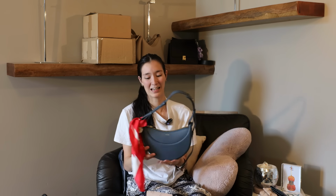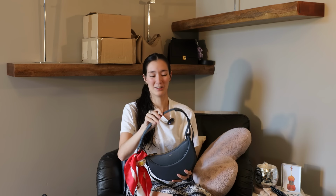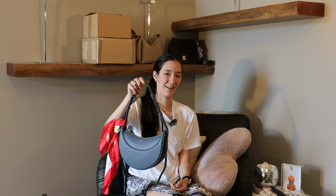And if you're out and about and wanting to switch your bag, are you going to sit around doing that? You're probably doing something else with your time and your day. You're going to decide before you go out how you want to wear this bag.